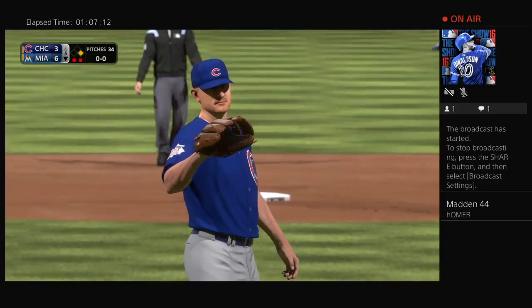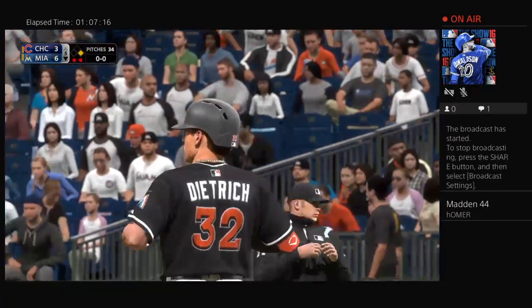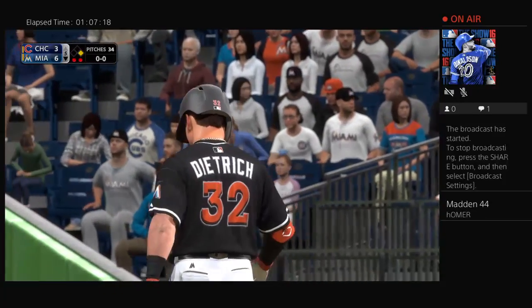What's the saying? When you find yourself in a hole, the first thing you should do is stop digging. Well, the guy on the bump obviously hasn't heard that one.